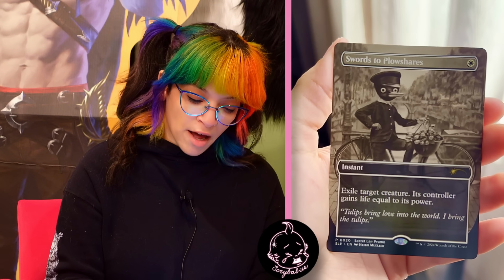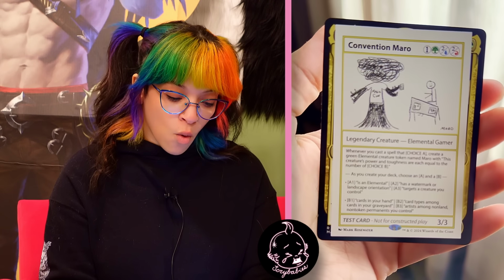So we're talking about those promos that you can get in this box. In this one we have the Ponder. I believe that was at MagicCon Chicago. Right? Yes, it's the turtle. He's really cute, so you can get your hands on that Ponder. They also have the Swords to Plowshares, which I think was an Amsterdam promo, if I'm not mistaken. We'll also have a Convention Mara playtest card and a John Avon full art Plains.